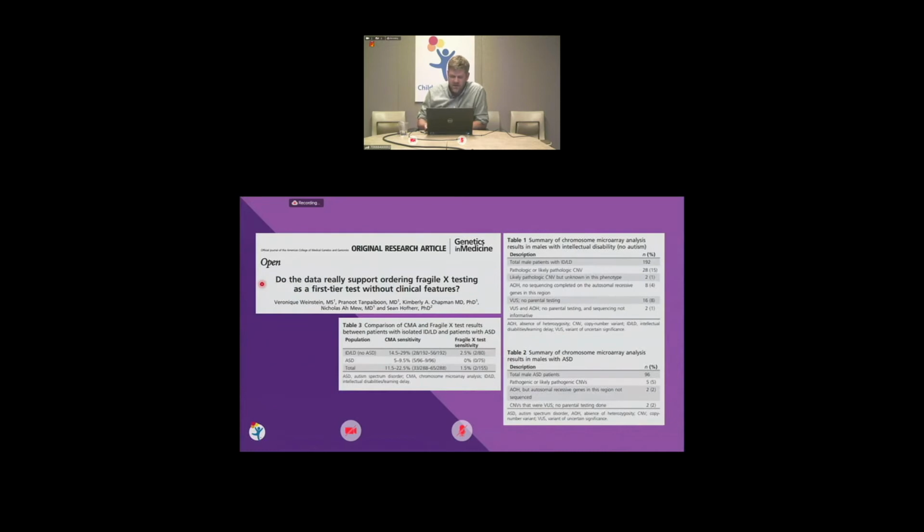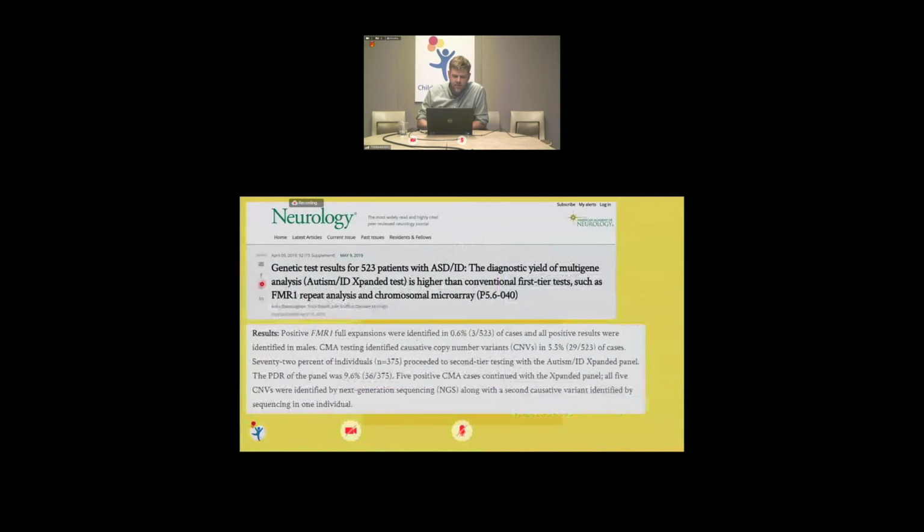This has been looked at in a couple other studies in the last year as well. This paper published in Neurology, or actually this abstract published in Neurology last year, had a bit of a different ascertainment. So rather than ascertaining from the point of view of a genetics clinic at a tertiary care center, they are actually ascertaining from the point of view of a genetic testing lab. So because of that, this is a broader ascertainment, and it's not surprising that the yield of genetic testing is lower with that broader ascertainment.